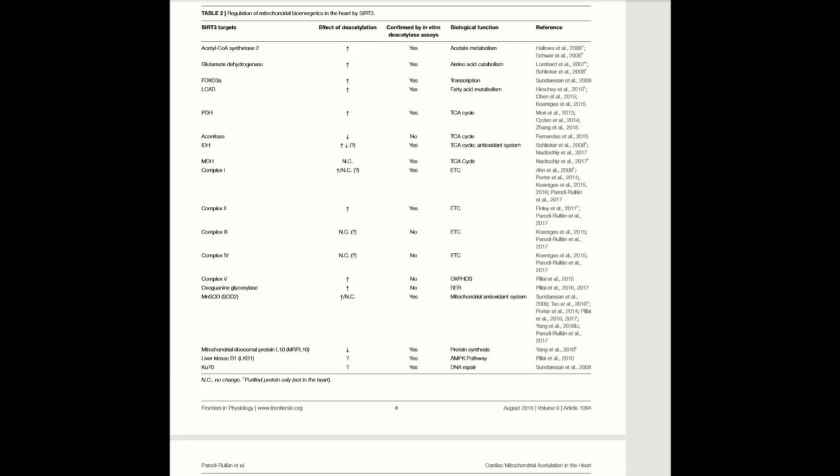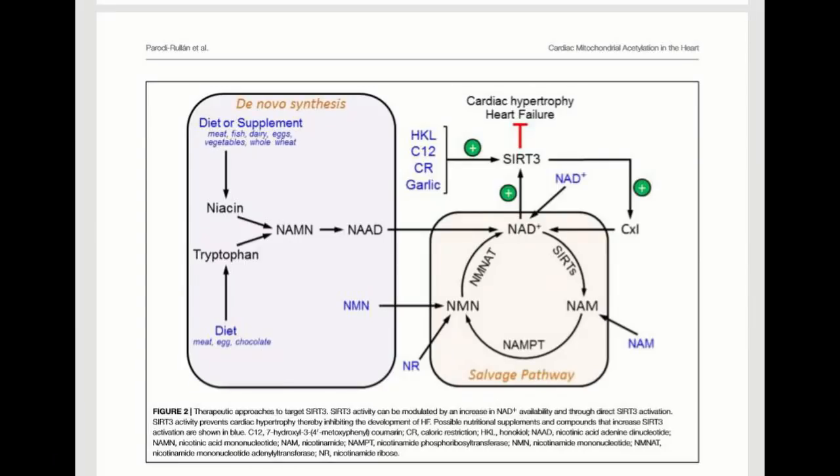This particular paper looked at the SIRT3 and how it was basically involved in cardiac disease. Okay, let's move on to, you've all heard of calorie restriction. We're still in the same paper here, but let's talk about that. I'm going to put another chart up here for you to look at.